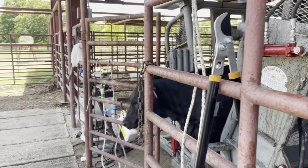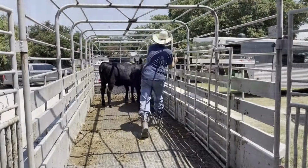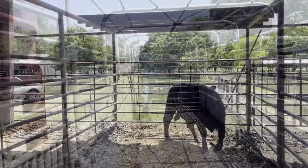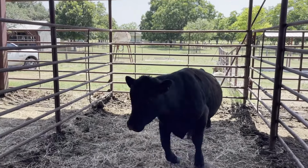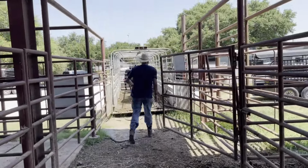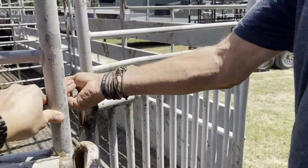With all three animals done, it was time to load up. Having been poked and prodded all morning, the young bull was a little wound up. Fortunately, he made a beeline for the trailer. All that was left to do was pay the bill.